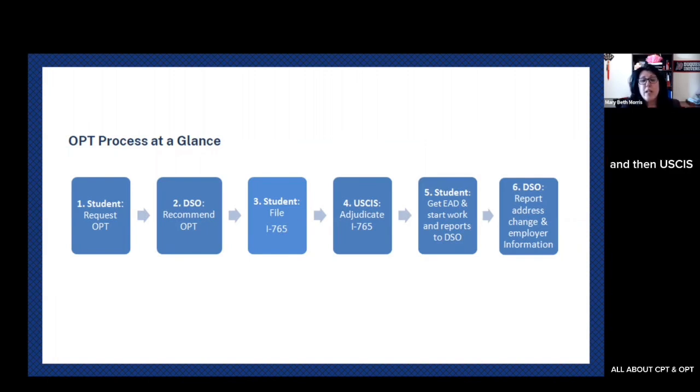And then USCIS, the U.S. Citizenship and Immigration Services, will review and what we call adjudicate that form. So they determine if you're eligible, if you've fulfilled all the requirements of the application. If they approve you, then they would issue the EAD card to be mailed to you, and you can start work. And once you do that, you'll always need to be in touch with me.